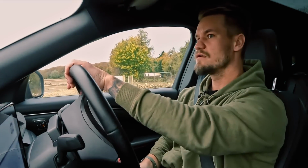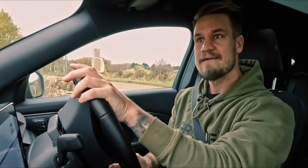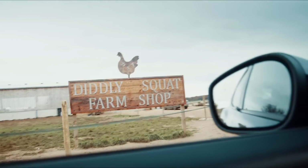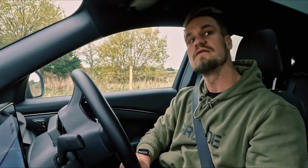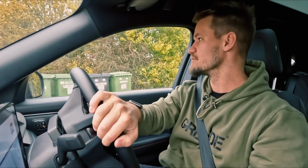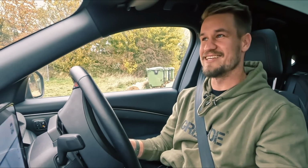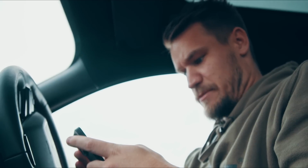Well, there's one car here. That looks shut, doesn't it? Yeah, that looks closed to me. What did you put on the sat nav? Oh, I just typed in Chipping Norton. If you put Diddly Squat, I probably would have told you it was closed. Yeah, the open sign's off. There's one car there. This is deserted. We are in the correct place, and it opens at 9:30 tomorrow.